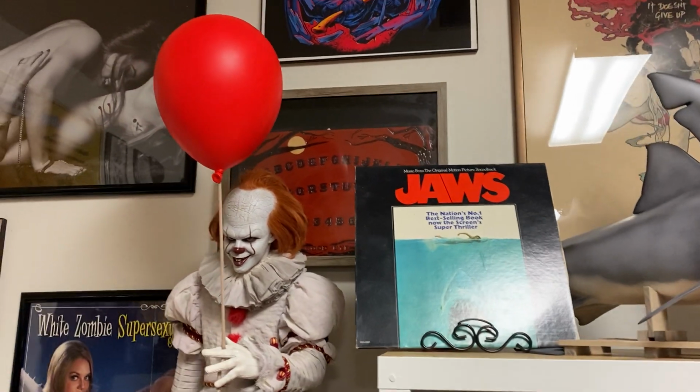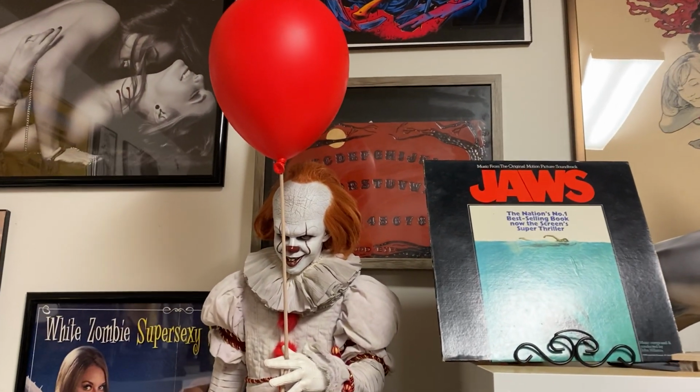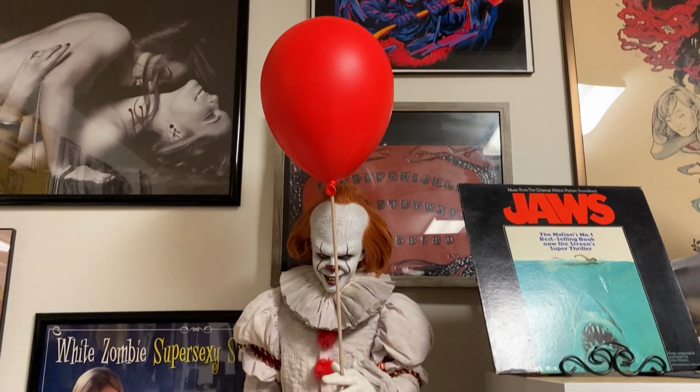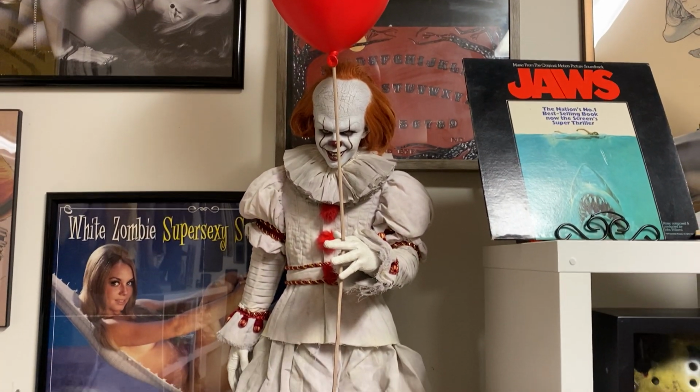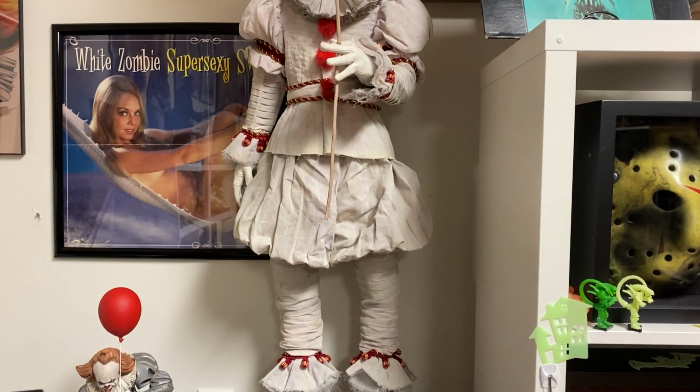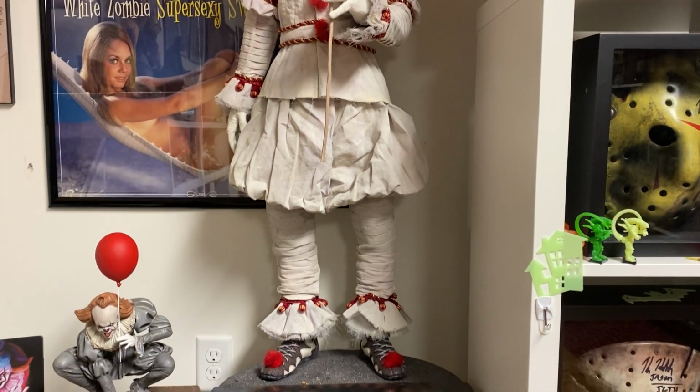Here's my newest acquisition, Prime 1 Pennywise. Stands almost 4 feet. Beautiful, beautiful piece. I don't buy Sideshows and Prime 1s all the time. I see a lot of statues.